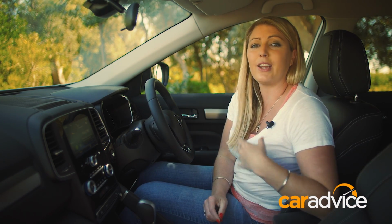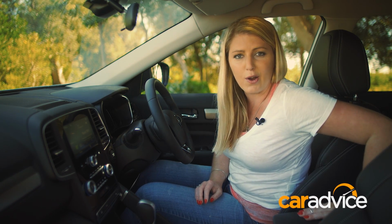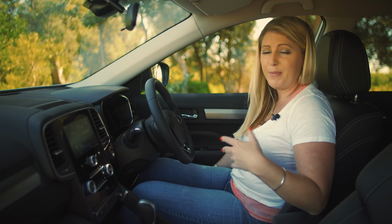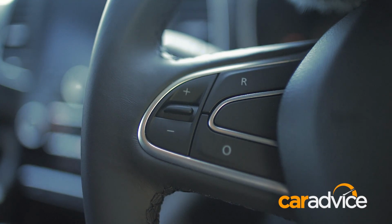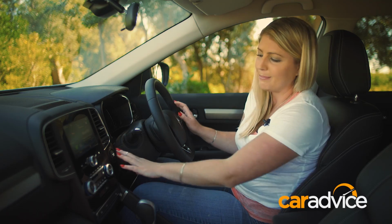When it comes to connectivity, you can hook your phone up via Bluetooth. There's a 12 volt outlet here and 2 USBs and an aux in the centre console bin. The seats, they're faux leather. They're quite flat and firm, but they are supportive, though the seat base is a little bit short. The steering wheel, it's leather, and it's got buttons for cruise control, voice command, radio, phone. It's got an electric park brake and push button start.